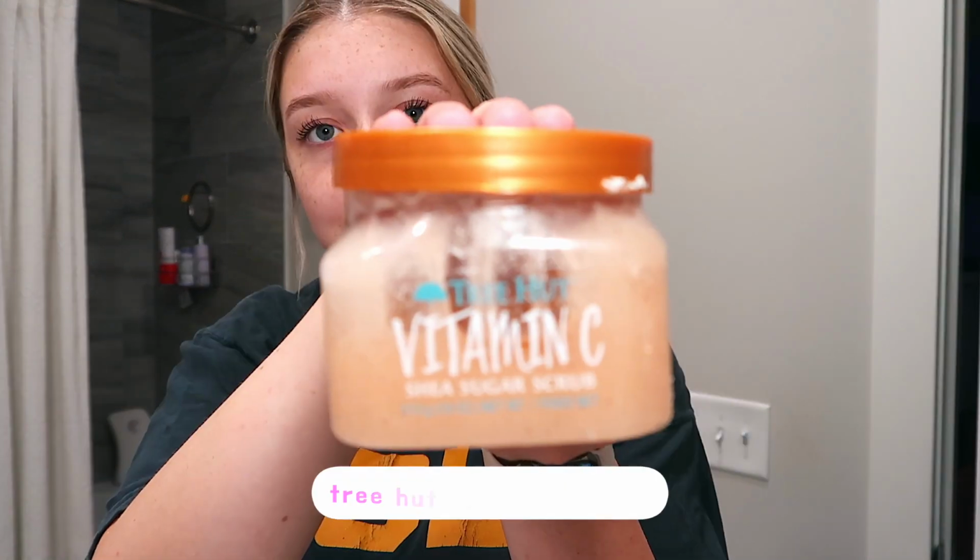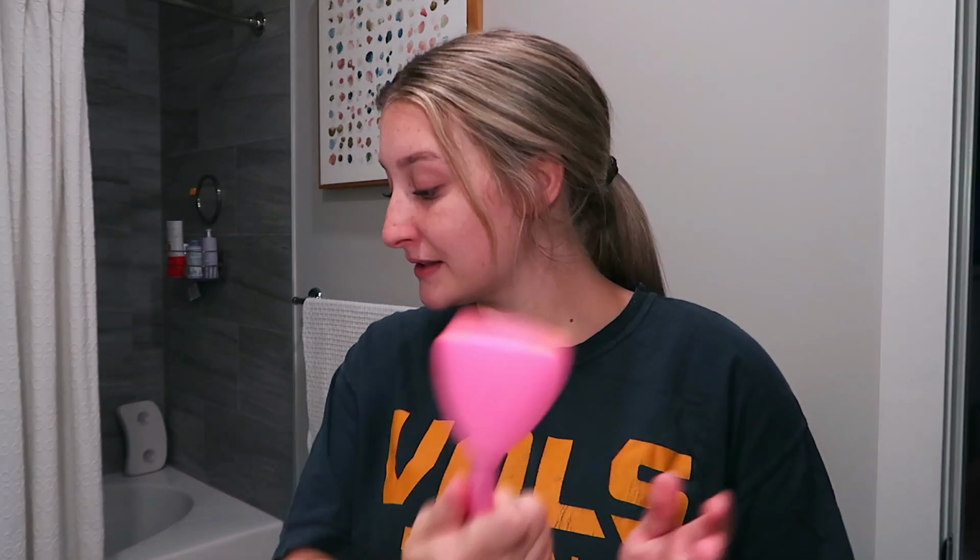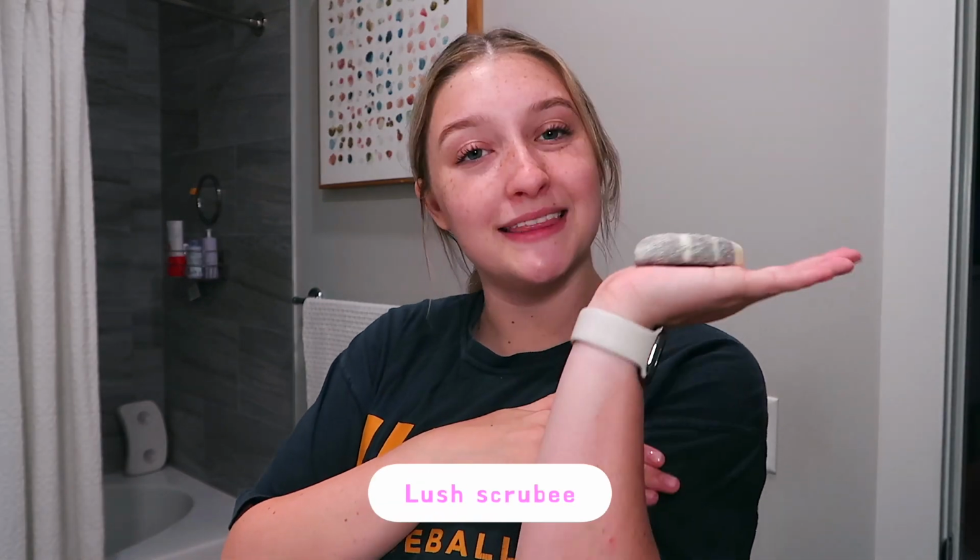I go exfoliating, shaving cream. Oh, I forgot something. After the exfoliating and the shaving cream, I go in with my Billy razor. I just got this one. I used to be like crazy about finding the best razor, and honestly this one has been my favorite. So I go in with the Billy razor, and then my little scrubby from Lush.